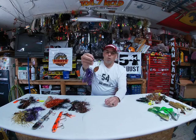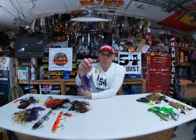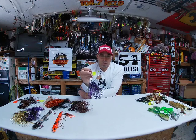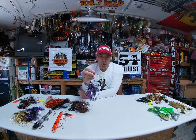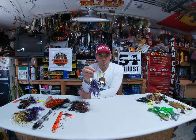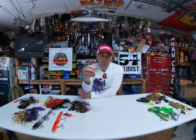And this here was a prototype that I ran last year. It's a slightly smaller one, and I had great success on this one as well. You can use these in the rocks, the weeds, the timber. That's an area that we use them a lot, is around timber, because you can get right into the back of the bays and bounce over timber that you just can't with other styles of lures.